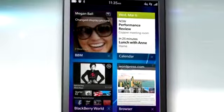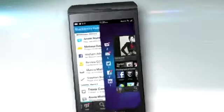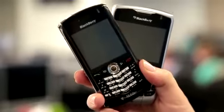Oh, you've got that. But BlackBerry's back, and they're totally reinventing themselves with BlackBerry 10. That's their new operating system and their new phone, the Z10. And you know what? It's actually pretty cool. Everything you thought about BlackBerry, you can forget.